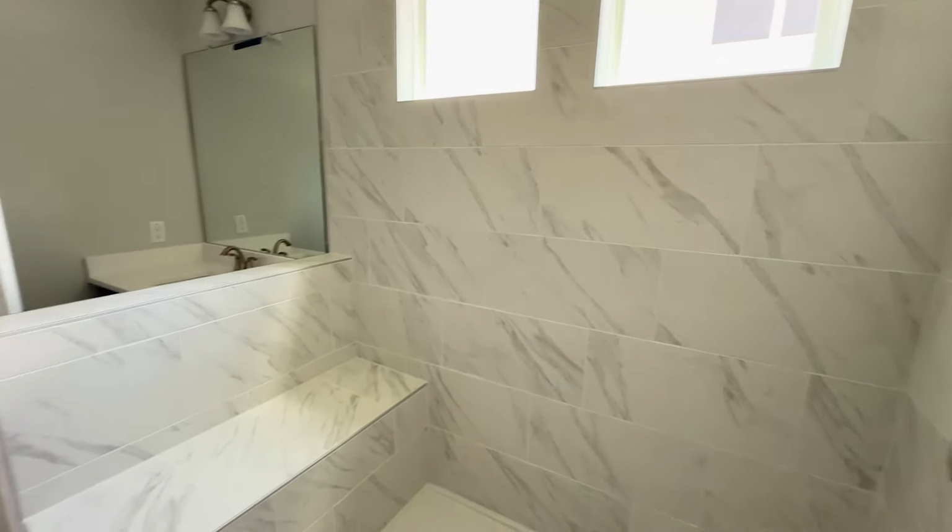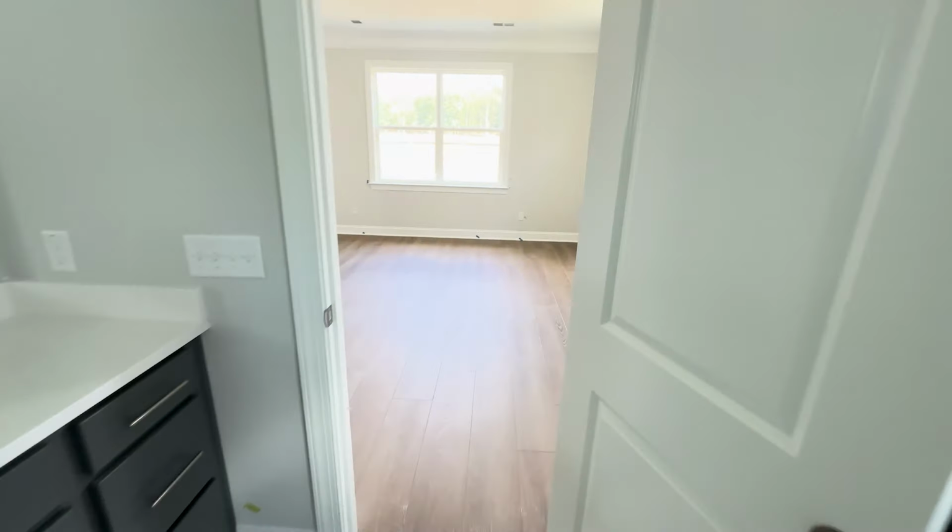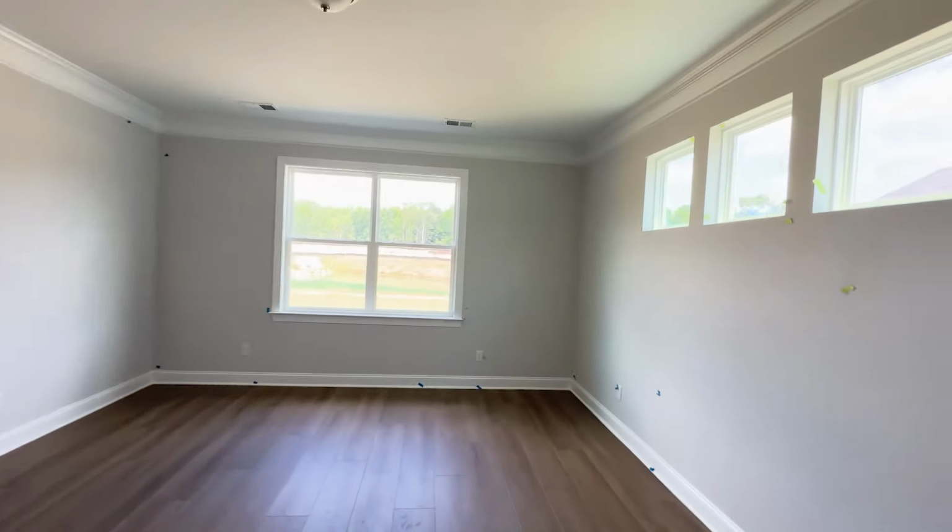Decent size. I like how they did the tile all the way up, having a bench including the same tile. With the high square windows. And the high square windows. Very nice. Let's go upstairs.